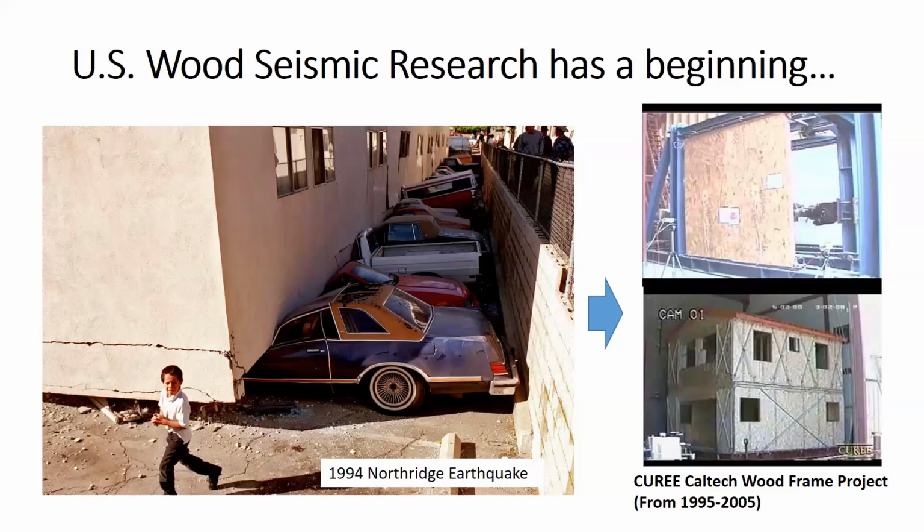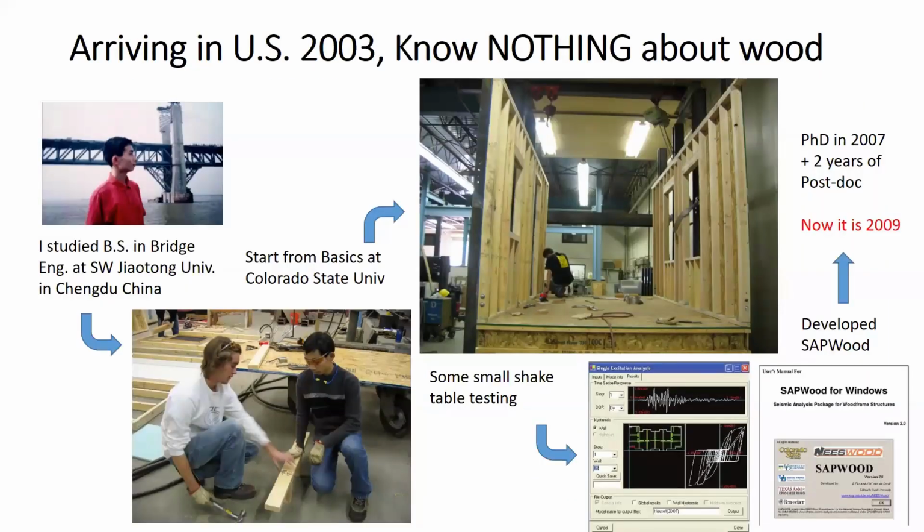This journey is also quite a personal journey. Back in 1995, I'm still in China, a middle school student. I came to the United States in 2003, and my background was in bridge engineering in China, so I had no idea what a wood building is. You've got to start somewhere. So we started by building small wood buildings. You can see me and another student, a carpenter, building some stud walls. At Colorado State University, we have a small shake table, so we started doing mostly one-story tests, you can see the height of the ceiling. And I started to develop numerical tools. All that happened during my PhD years and postdoc years.